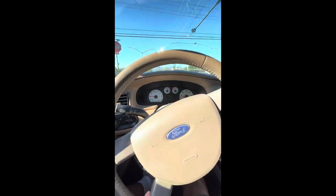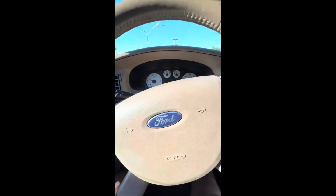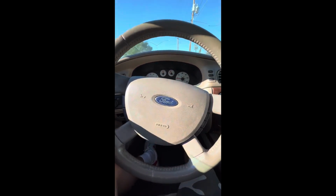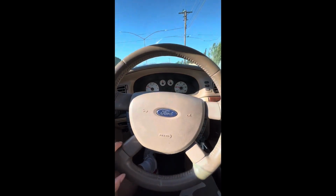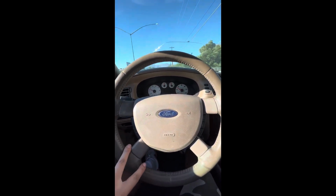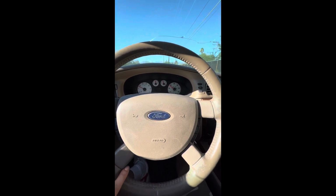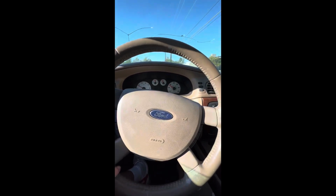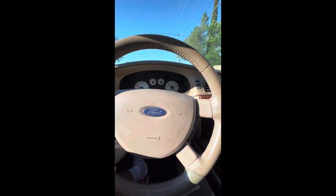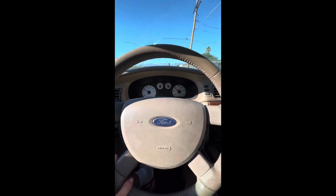As you can see, it's running good. Temp is good. I'm just taking it to go get some air in these tires before they close. Seems good right now. When I get back to the house, I'm just gonna probably add a little bit more coolant in it and top off the oil. Then we can get started with that door. I gotta fix this driver door. See why the hell it's doing that.